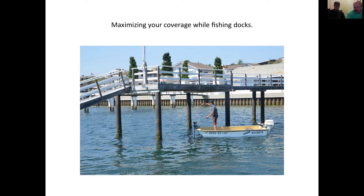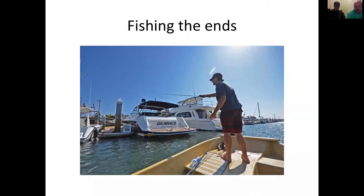In this picture, Matt is out in our little 12-foot Livingston underneath the docks in Newport Harbor. A lot of guys fish docks very effectively, but a lot of people also miss a lot of the opportunity in the docks. The most common way people fish the docks is to pitch to the piling on the end of the dock that has a boat in it, or pitch to a piling that is accessible to pitch to when there's not a boat in the docks, or maybe just pitch a bait into the shadow of a boat that's sitting in a dock.